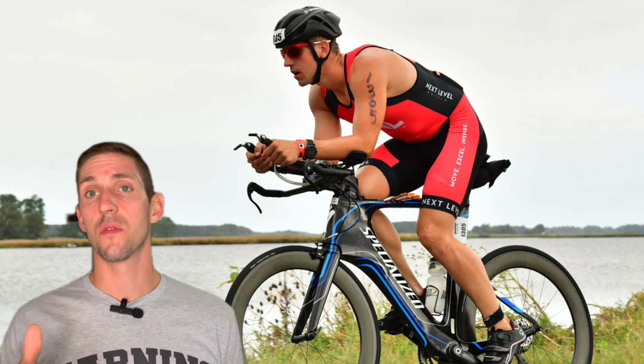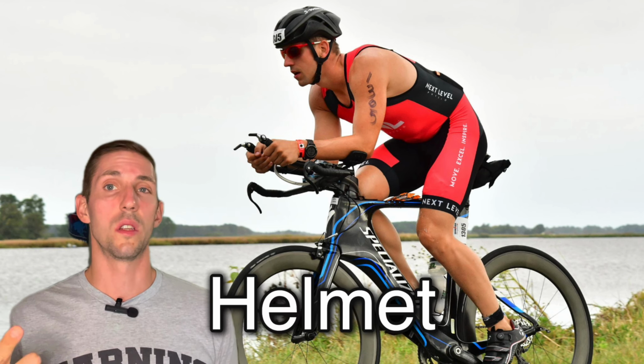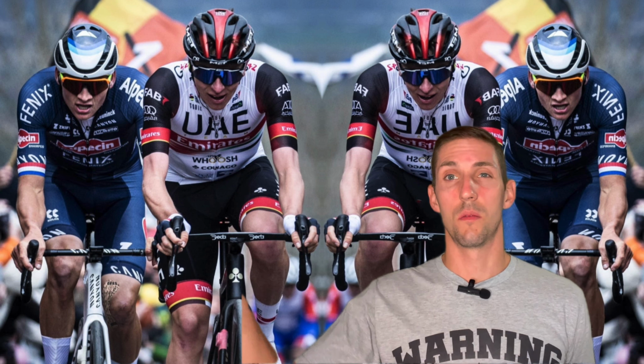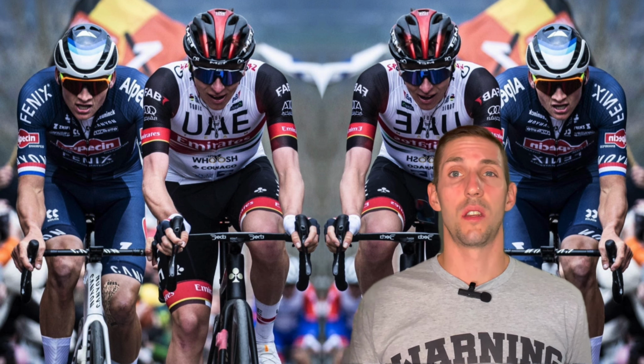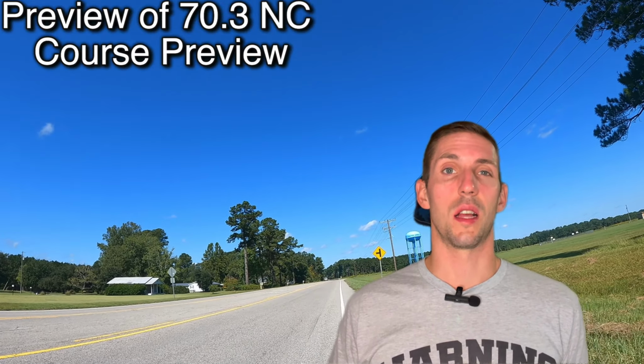As for the bike portion of your race, you're gonna need a bike. You're gonna need a helmet, otherwise you're not gonna be able to do the race at all. You're also gonna want to bring sunglasses to protect your eyes from the sun and also to improve your vision out there on the race course. A windy day can make it really uncomfortable if you don't have sunglasses. Not only wind, but the debris from the road can also get in your eyes and really irritate you.